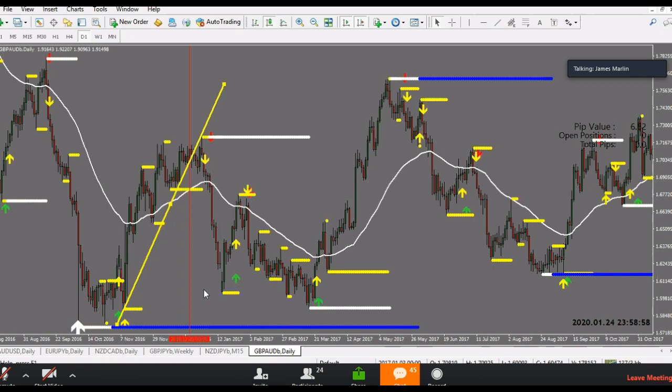1,150 pips. Or you could have been safe and said, you know what, I'm going to wait till price breaks the 50. Got in right here. 790 pips. Dude, 790. That's a lot of money, man. You think about this.